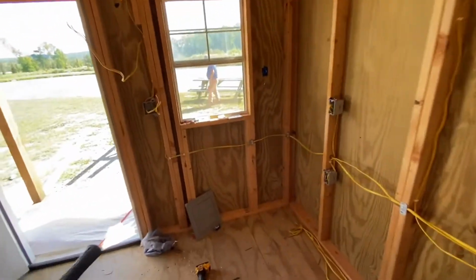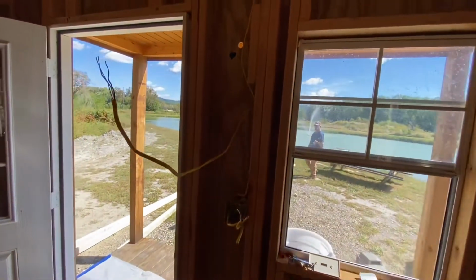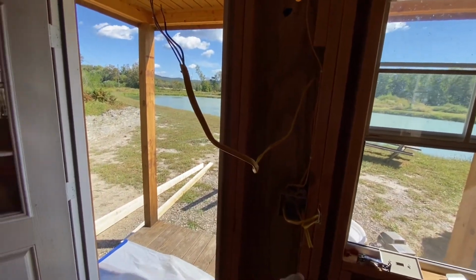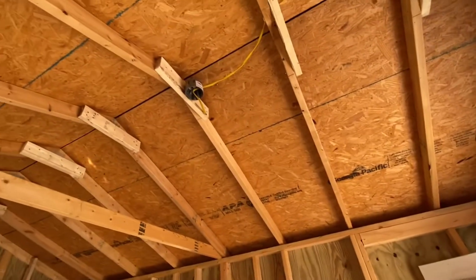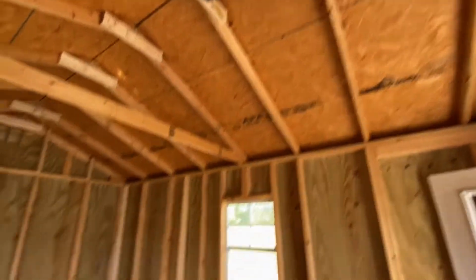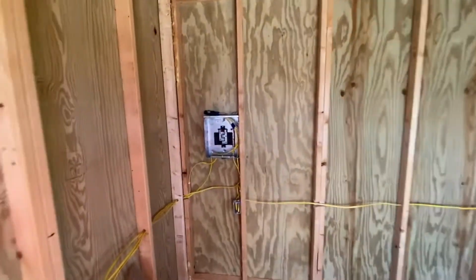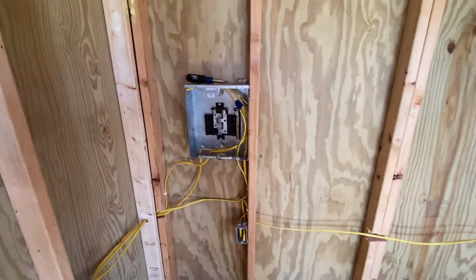And we run our electrical over here. That way we can do an outside light right here. And there'll be our light switches, one for the ceiling fan and light, and one for that outside light. There'll be our little 100 amp disconnect breaker box. And she's coming along good.